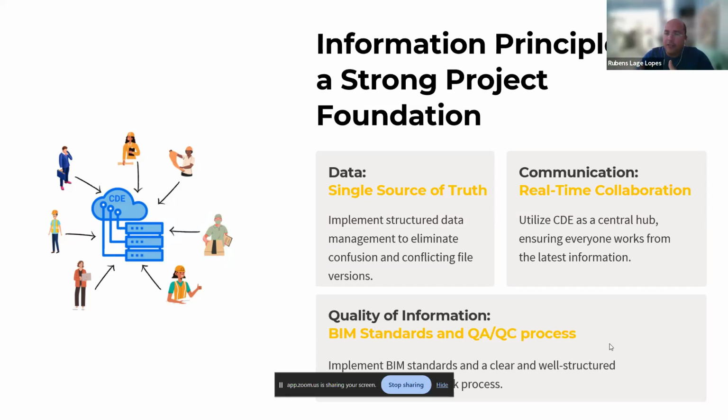And for communications, real-time collaboration, we need to use a CDE tool that provides us with all the features that we need to have real-time collaboration.